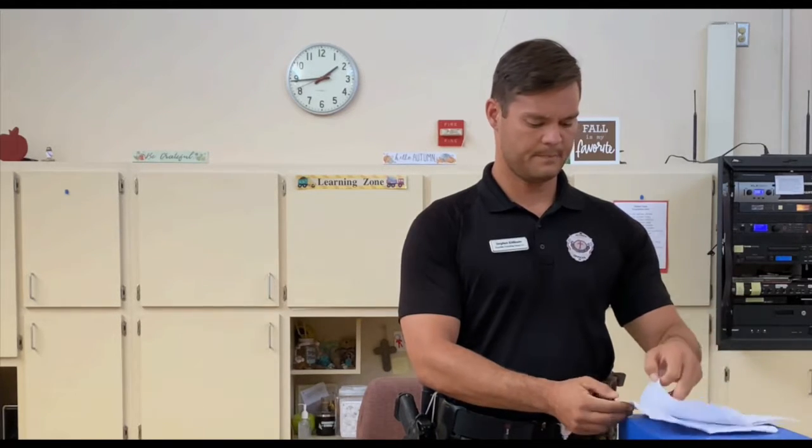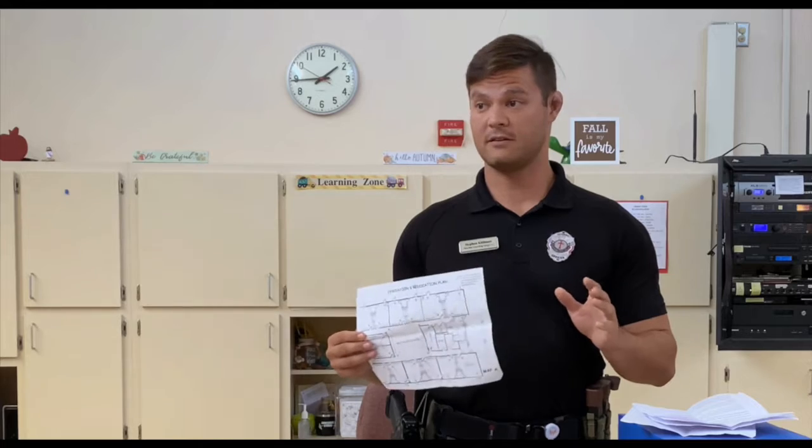Has anybody not seen the evacuation map for this building? If you haven't, I have one right here. We can pass it around. You can take a look at it if you want to. I mean, again, common sense, get to the exit.